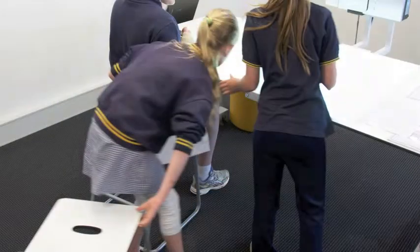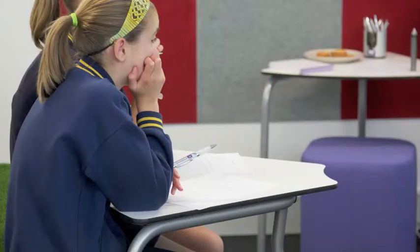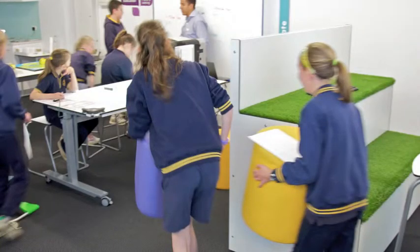And the flexibility is fantastic. They are choosing, you know, one's on a stool, one's on the floor, one's up on the grass area. They can choose where it is that they want to do it and it works best for them. And the interaction between them, you know. And they're comfortable to move the furniture too. So they'll take those little desks and just move them to where they want them to go, or move the chairs or move the stools.